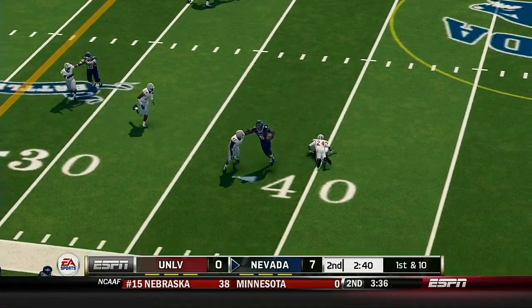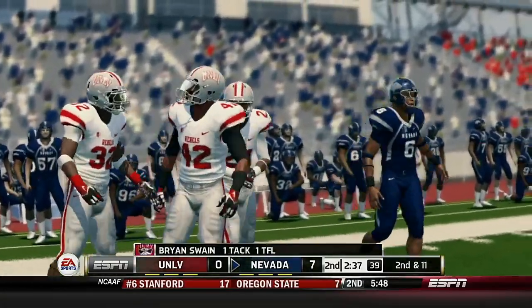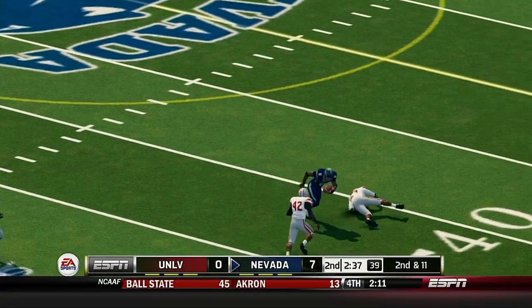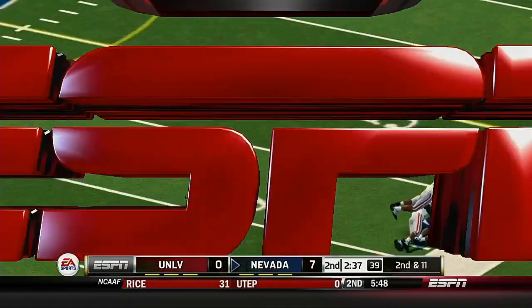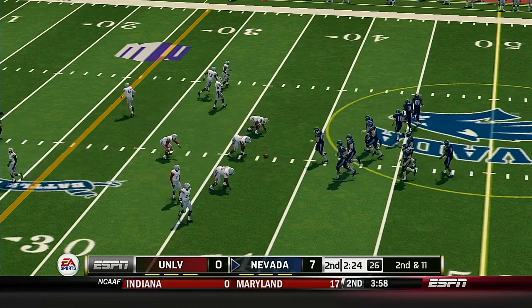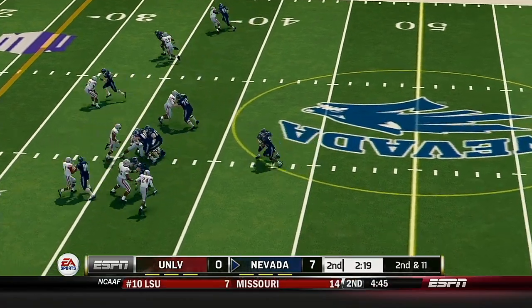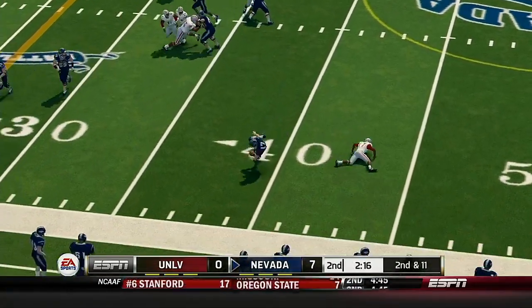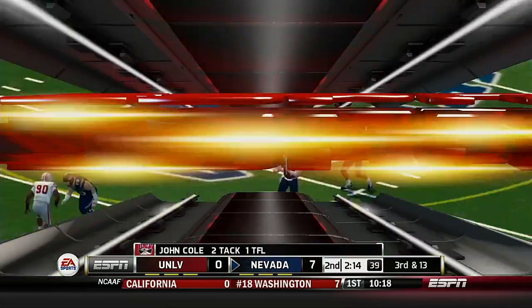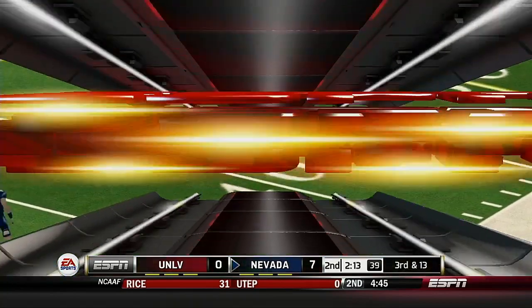Quinn on the give. He's taken down at about the 37-yard line. That'll bring up second and 11. It's second and 11. Ball on the 37-yard line. He tackles him for a loss. The offensive line needs to do a better job of not only handling the defensive linemen, but getting up to the linebackers. That way the ball carriers will have a little bit more room to get to that second level.